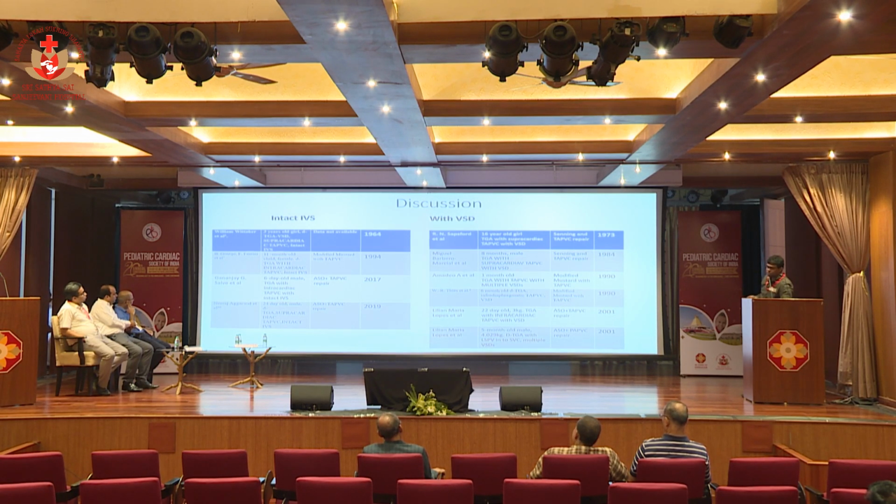But in those cases reported after 2000, all the babies underwent complete repair, that is arterial switch operation and TAPVC repair. And all those reported cases are doing well, both in the immediate post-op period as well as in the long term, with appropriate weight gain and development.